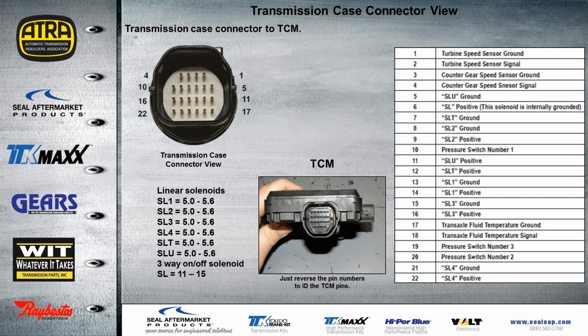Once we unplug the TCM, we have the pin ID for the case connector going into the trans, so we can do any of our electrical checks to the solenoids or the temp sensor. And also, if you reverse the numbers, you can identify the pins going into the TCM.